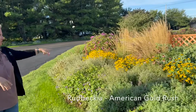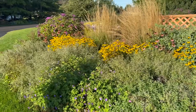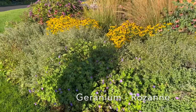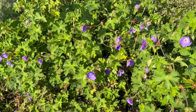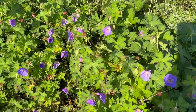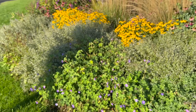So you can see American Gold Rush in there. It's really pretty. The Calamintha nepeta. Is this a geranium? Yep, that's Rozanne. That's really pretty, too. I have a darker one. Which one do you guys have that's got the darker foliage? Boom Chocolata? Boom Chocolata. Yeah. I just planted those ones. Some people have said that it's like 50-50 in our area of how they perform. Oh, really? Yeah.